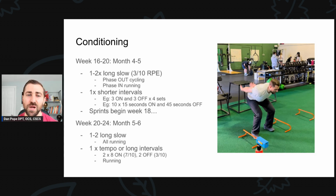Okay. Week 20 to 24, which is around month 5 to month 6, we're at the point now that all of our longer, slow runs, which I recommend around 1 to 2 per week still, are going to be running. So at this point, we've completely phased out our cycling. We're also starting to prescribe some of our high intensity conditioning in the form of running. Okay. So we had a return to run program. We've gotten through it. We've actually introduced a little bit of accelerating and sprinting for athletes right now. We know they can tolerate these movements well. We can start to incorporate some higher speed running in our conditioning as well.